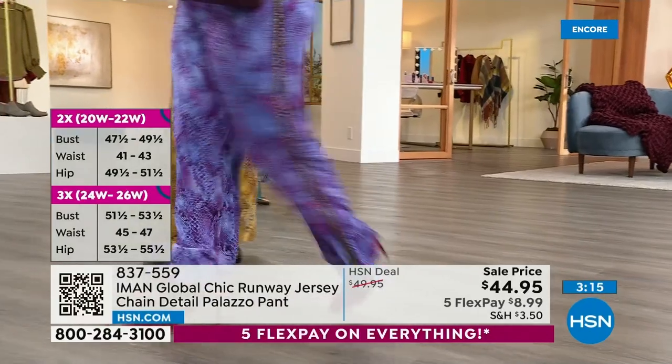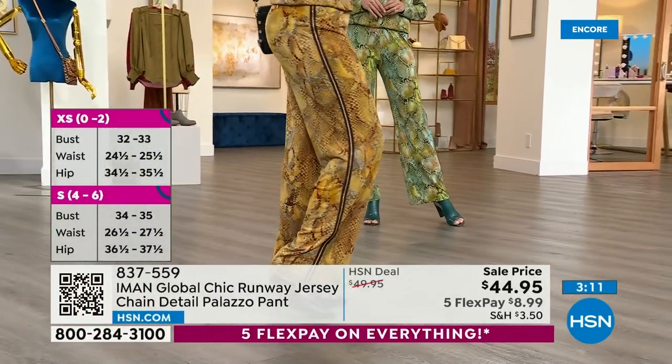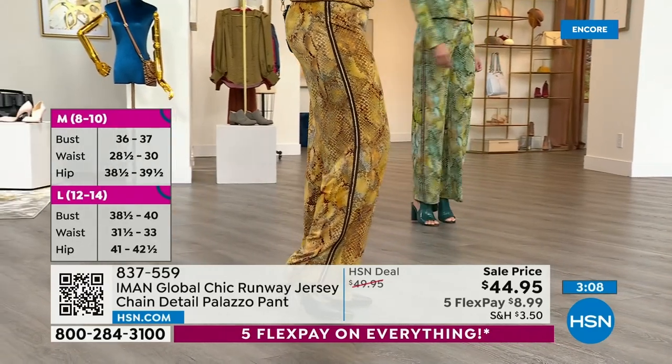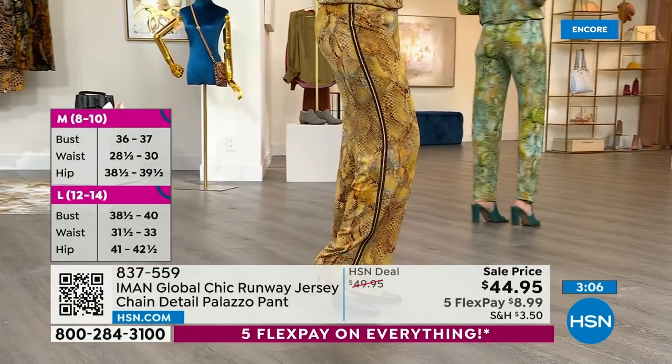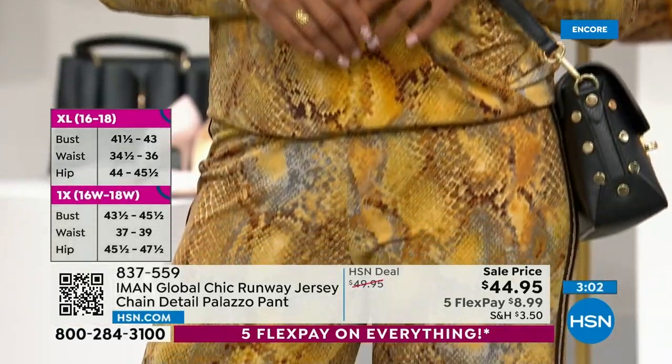Little zhuzh. And you know what would be cute? Gold sandals. Like if you're going on a cruise and you put gold sandals with it, it'll pick up on the gold in the chain. Yep. Okay, so size-wise, we have petite, 28 inches long. The average is 31 inches long. Machine wash, tumble dry, couldn't be any easier.